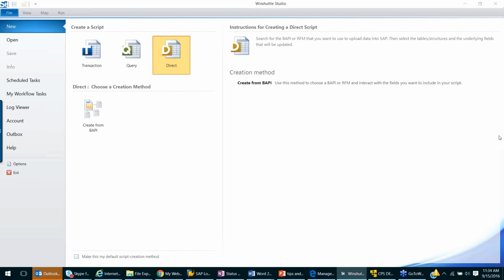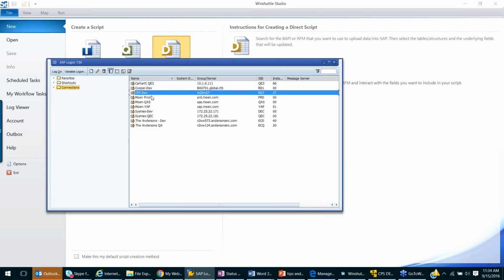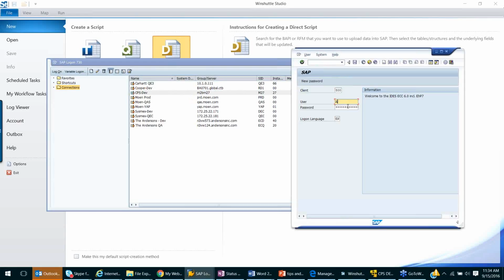Okay, so we have a question here related to a particular T code. The question is, in CA02, how do you select the last line of data when updating CA02? Well, there's a couple different ways that you can do that. So I'm going to jump into SAP here, and we will do the best to answer this question on the fly.